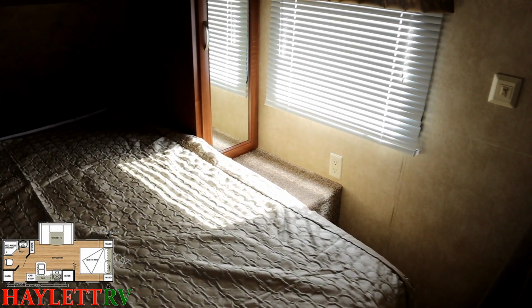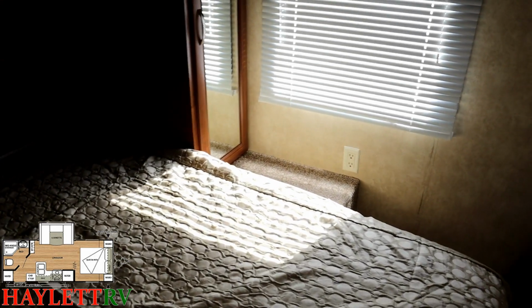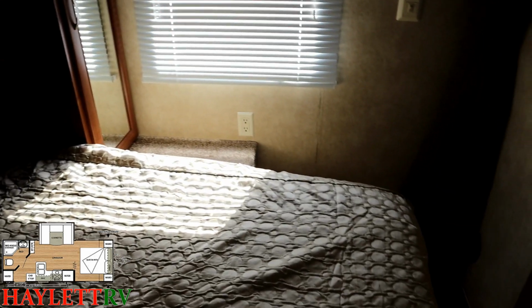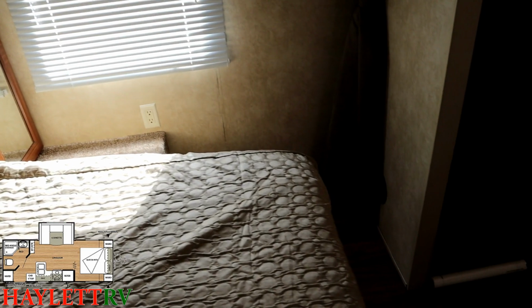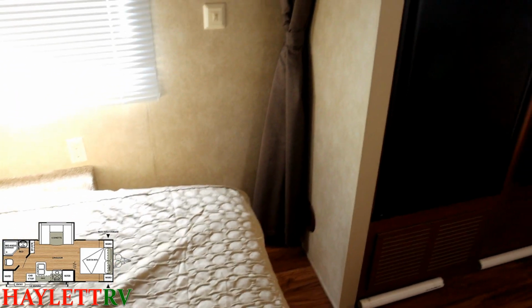Good little features here. Like, I like the full-length closets. You can see how you've got the side stand with some outlets. Good for CPAP users. This is a Camp Queen bed, but if you notice, there's plenty of room here to extend if you want a true queen bed bedroom setup.